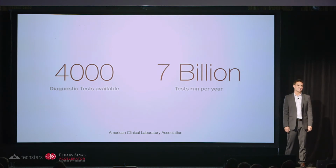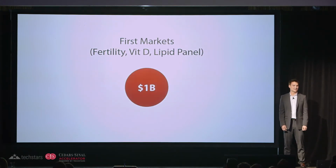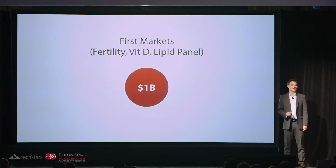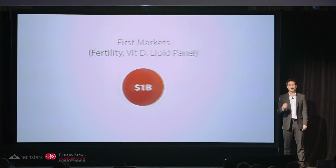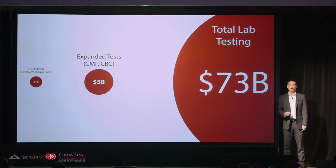The market for clinical testing is huge. 4,000 diagnostic tests are run approximately 7 billion times per year. And we'll start by selling to labs. Labs will be able to use the Hemolink to extend the reach of their testing services by enabling blood collection without the overhead of a draw station. As we continue to offer more and more tests paired with our device, we'll have access to an increasing amount of this market. And at scale, we will be an integral part of this huge market opportunity.